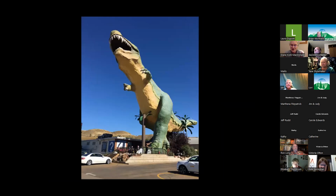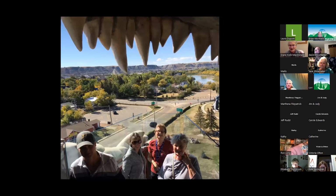This was a strange sighting in Drumheller. First time I'd seen one sort of stomping around the territory. Next one, he did swallow us, but we didn't look too unhappy. And we had a wonderful view from up, looking out from his mouth. So that was in Drumheller near Calgary.